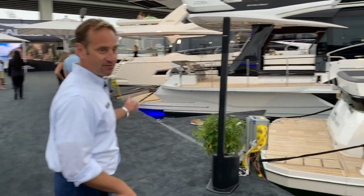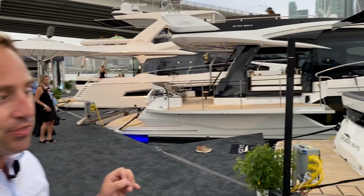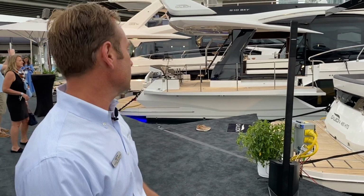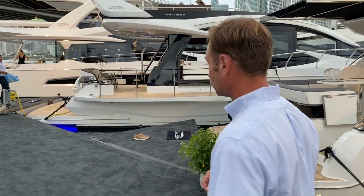Moving past that is the 510 Skye. Anybody that's ever heard of Galeon's probably heard of the 510 Skye. Really cool boat with award-winning features like fold-out balconies. It's got a tender garage, hydraulic swim platform. What's unique to the Skye is that it's got an opening hardtop area that converts to a fly bridge, and then with a touch of a button you can close it off and be done for the day.